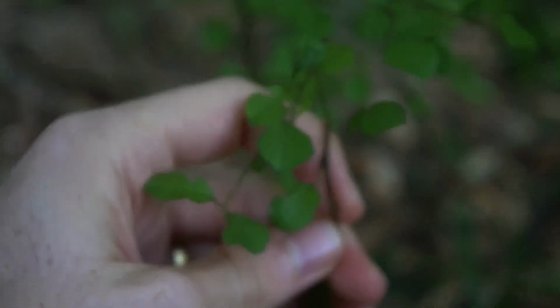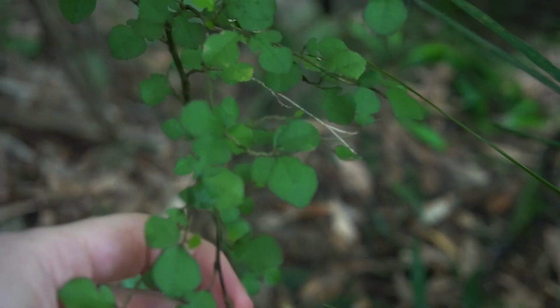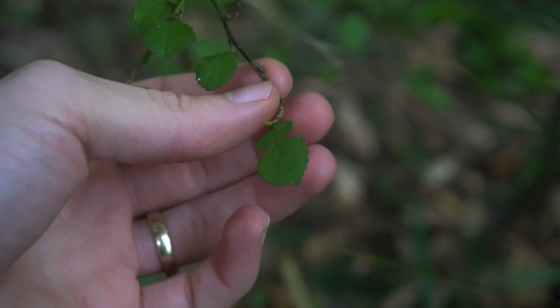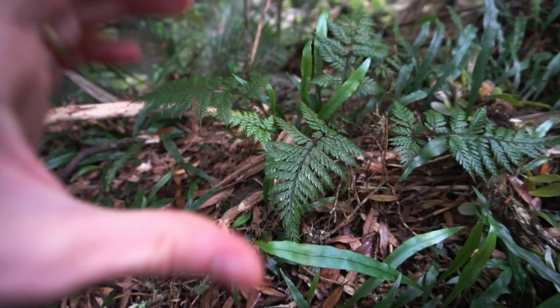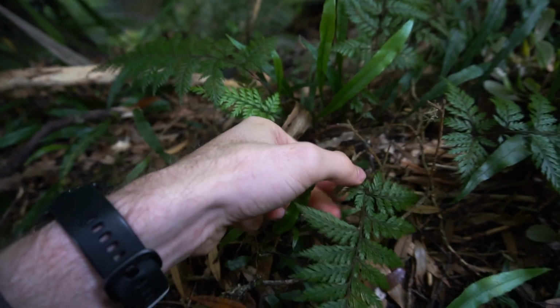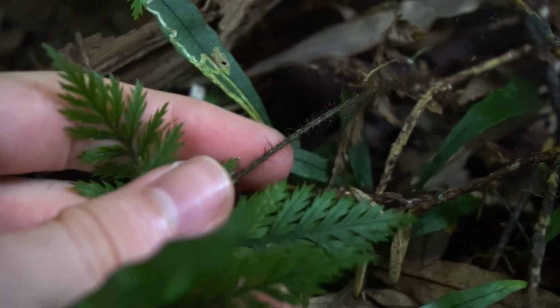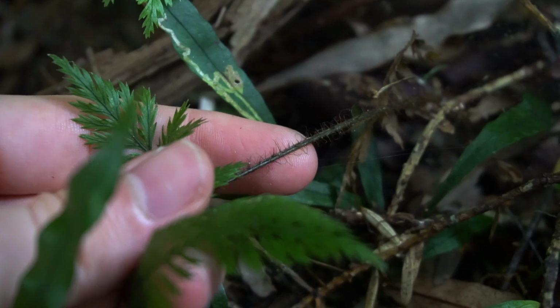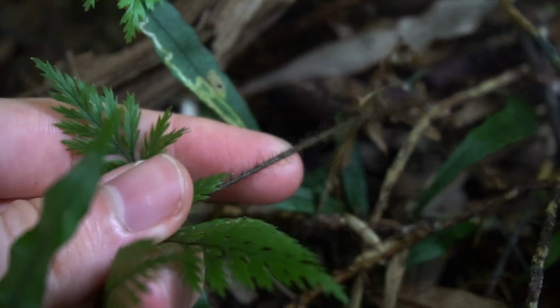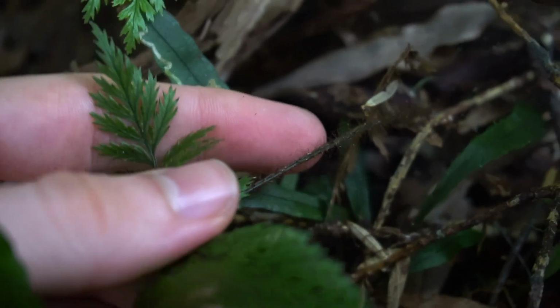Some of the leaves are more regular looking, in which case it does look rather similar to that first species, but otherwise totally unrelated. Alright, and we've got another fern here. This one is Lastreopsis hispida. Pretty easy to distinguish from other similar or closely related species in that the stipes are very hairy. There you go, you can see that against my finger there. Kind of these dark brownish hairs, or I believe they're technically what you call scales, but they look hairy.